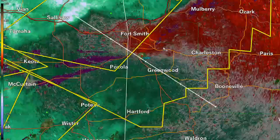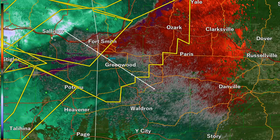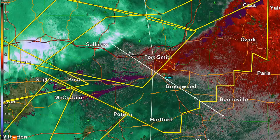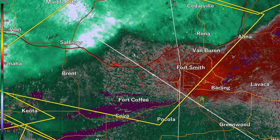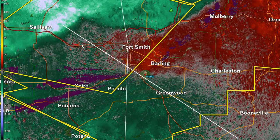pretty soon. Barling, Lavaca, Greenwood, Bacola, Hartford, Charleston, Mulberry, Ozark, and Kyotis. We're under a straight line wind potential, but right now your straight line wind potential is going to be for Brent, Fort Smith, Van Buren, Fort Coffee, Bacola, Spiral, and Barling, as of right now. And we've got some pretty gusty winds out there as well. It's showing your 60, 65 miles per hour.